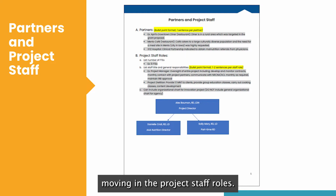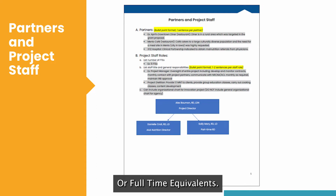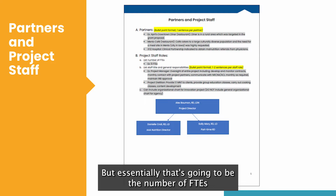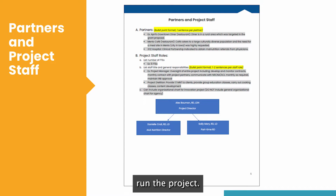Moving into project staff roles. The first section here is the number of FTEs or full-time equivalents. That'll vary project to project. Sometimes that's donated time, sometimes that's paid time, but essentially that's going to be the number of FTEs that were involved in your project or that it took to run the project.